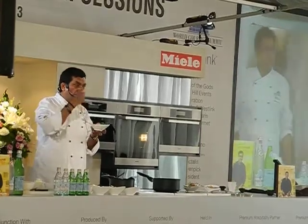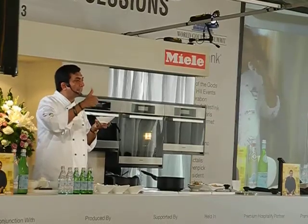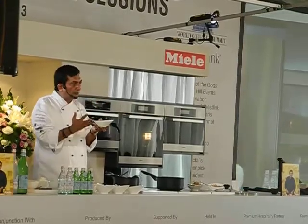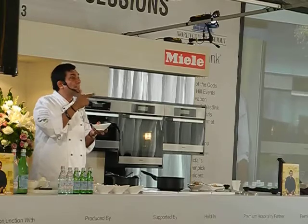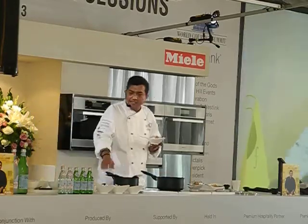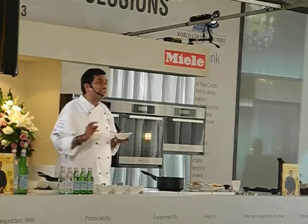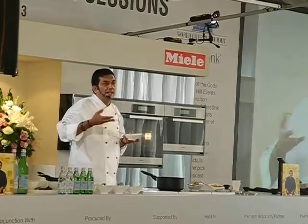Let me show you because we want to pack in more. This is a batter that we have made with rice flour. We use ground rice, salt, turmeric. Now turmeric is one ingredient which is very Indian, and it makes our curries really Indian.